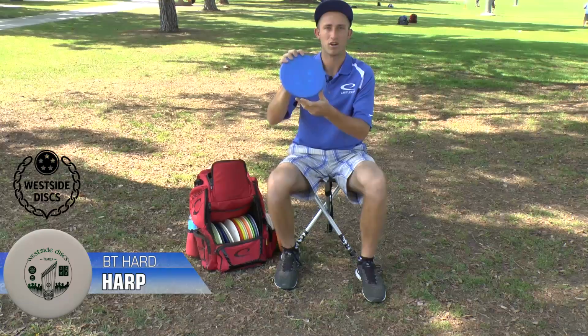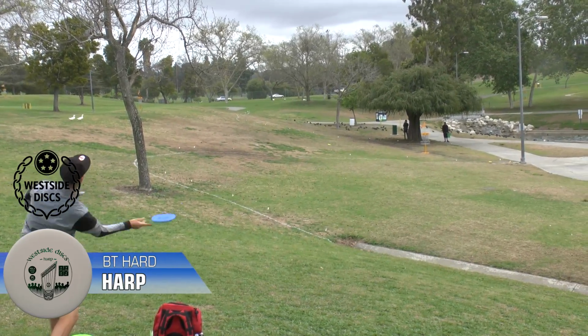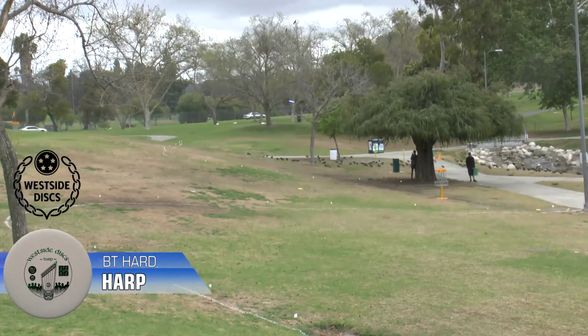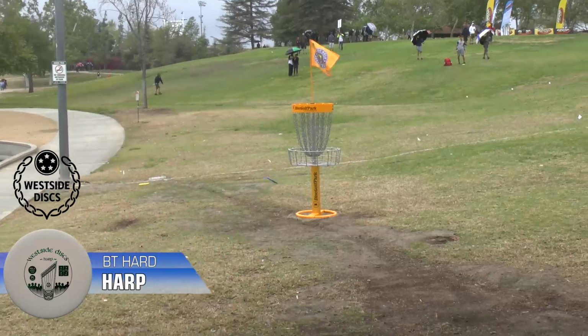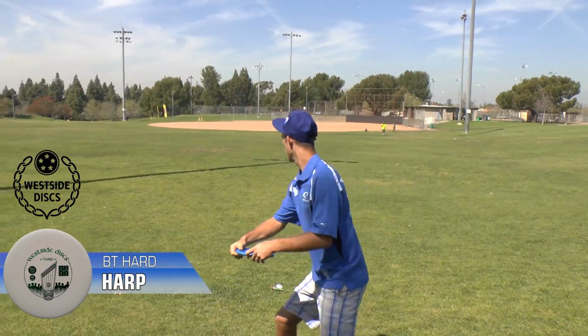I got another BT Hard HARP. This one's blue. This is not quite as beat up, and this is a little bit more overstable than the other yellow one I just showed you. Trusty in the wind, great wind disc. Today is a pretty calm day. I don't know if I'll throw it too much, but usually I'll throw this in the wind. It's a little bit more windy since the yellow one's more beat up, not as controllable in the wind.